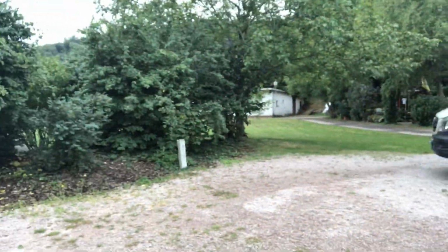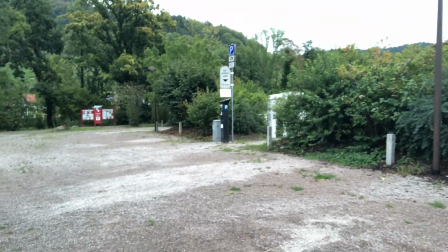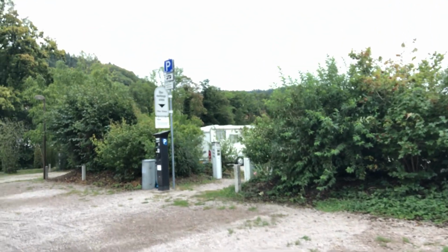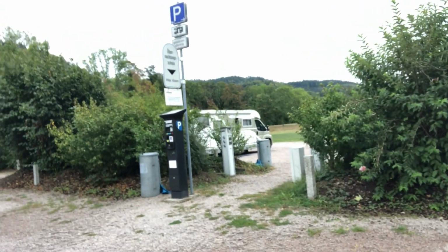So we were here last night. We've been walking this morning, but last night all these, see where the stone pillars are, it was all full along here, and on the other side of the hedge there as well. I don't know how many spaces there are. There's quite a few here.